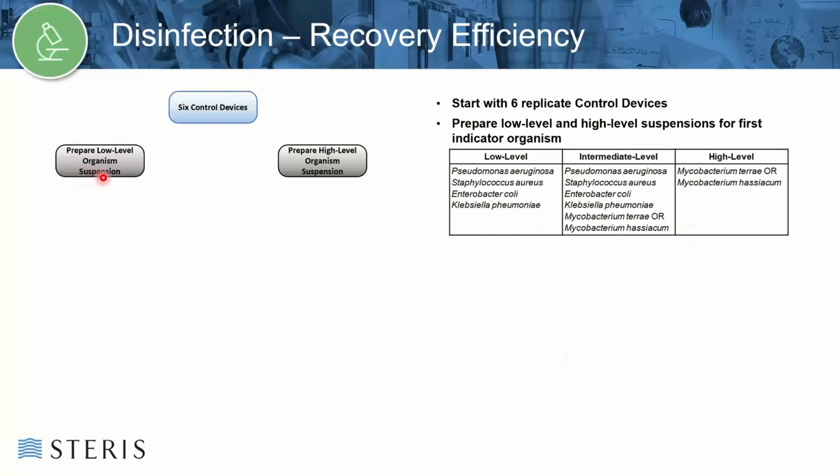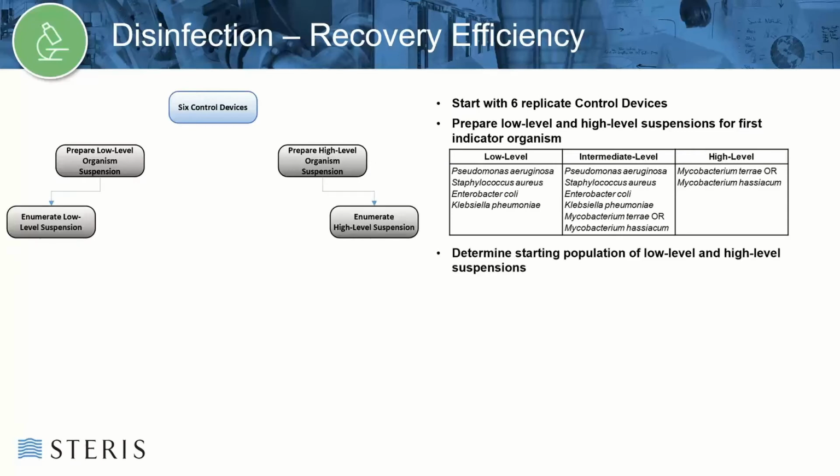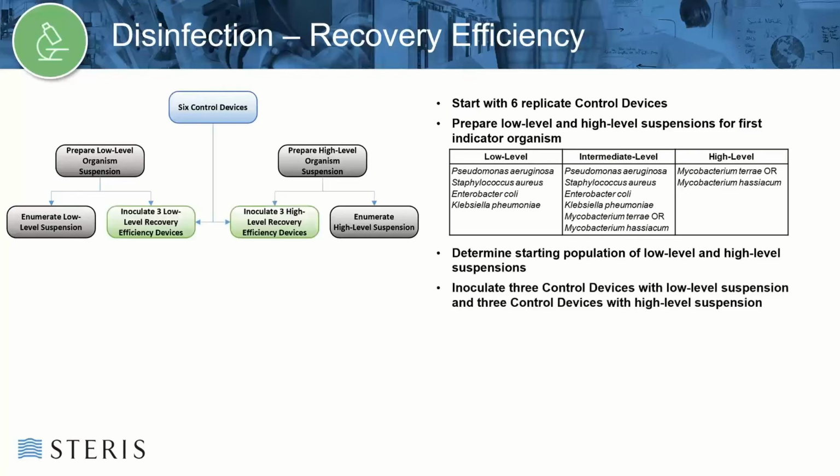So we prepare a low-level organism suspension for one of these organisms and a high-level suspension for the same organism. And then we enumerate both of these suspensions so we know how many organisms per microliter we're starting with. Then we inoculate 3 low-level recovery efficiency devices and 3 high-level recovery efficiency devices. And I'll walk through a little bit later why we do both low-level and high-level. We'll get to that in a bit. I'm not going to discuss that right now. But we do both of them, inoculated low level, inoculated high level.